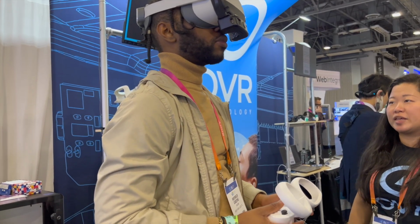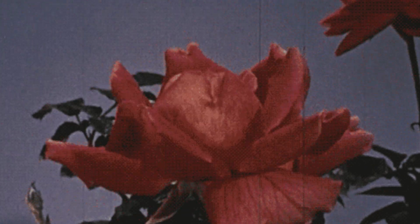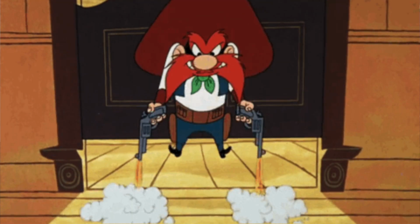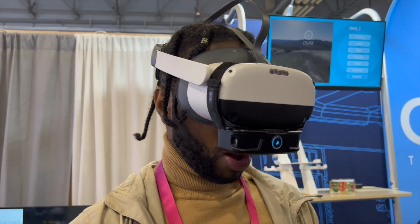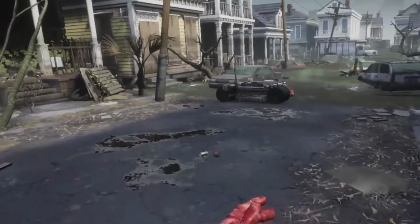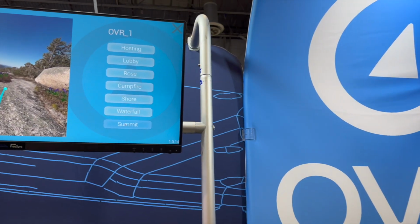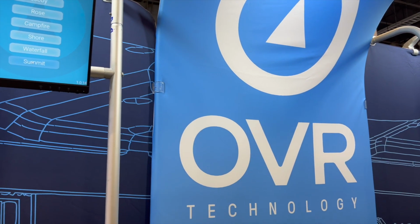So, have you ever wanted to smell in VR? Have you ever thought about literally sitting down and smelling the roses, but in VR? Or what about smelling the smoke from gunfire in your favorite VR shooter? Or catching a whiff of what a zombie smells like if they come too close in Saints and Sinners? Well, now you're in luck because it's totally possible. And it's all because of OVR technology.